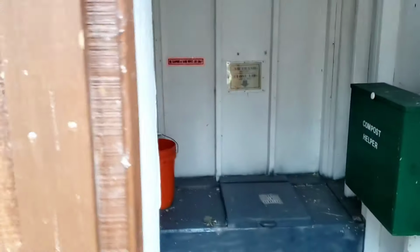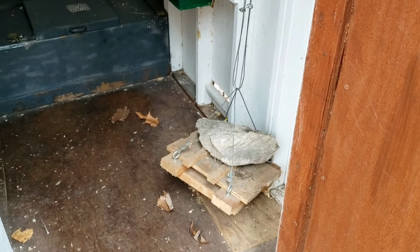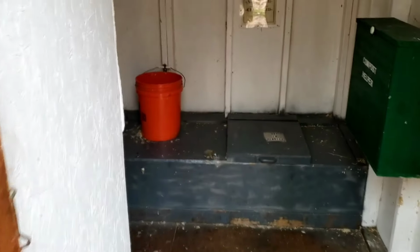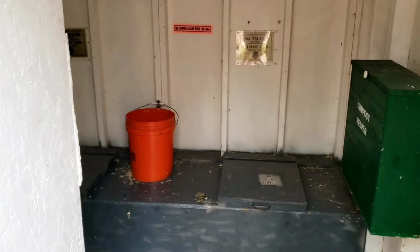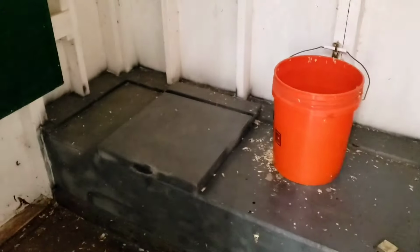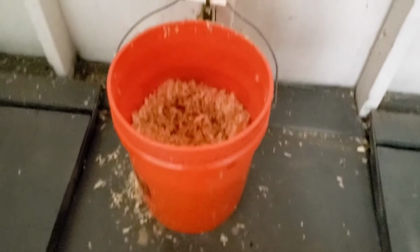And we're just going to open this up. And the door is weighted by a system of rocks. There's some of the compost helper. And you don't want to put wet ones or hand wipes in this, just toilet paper. And this is a double seater. And these are basically just wood chips. And that's what's in here too.